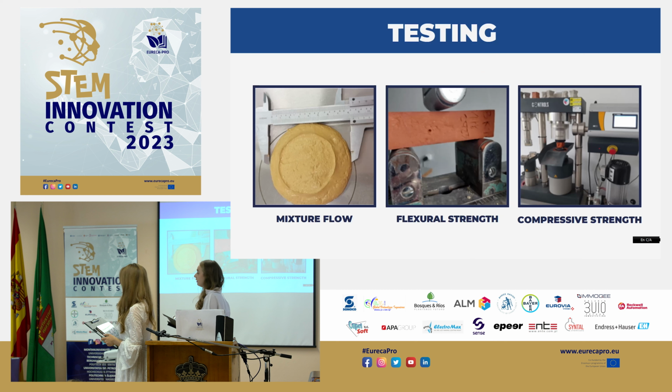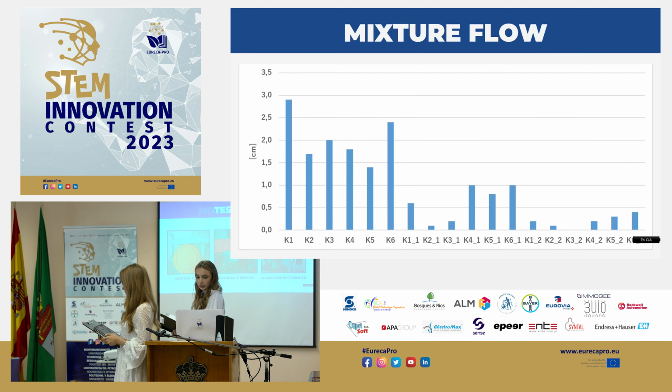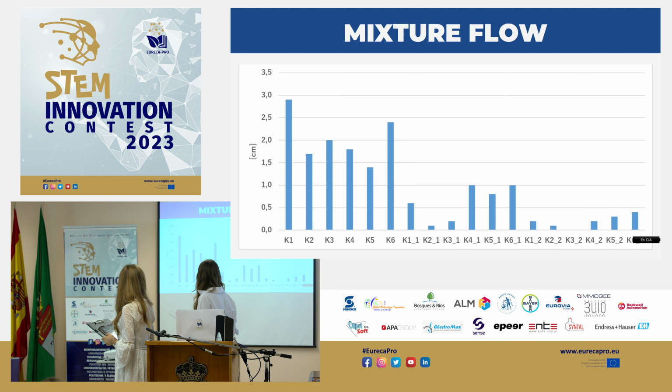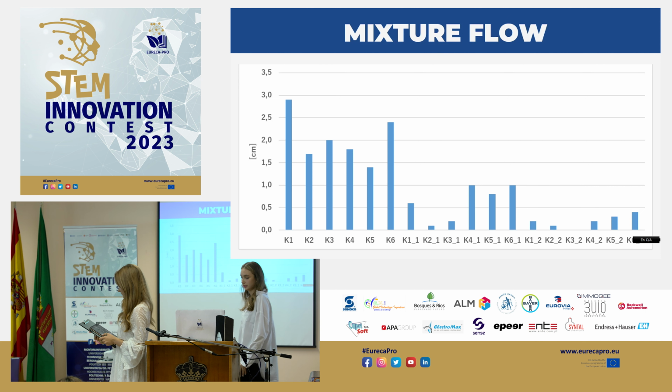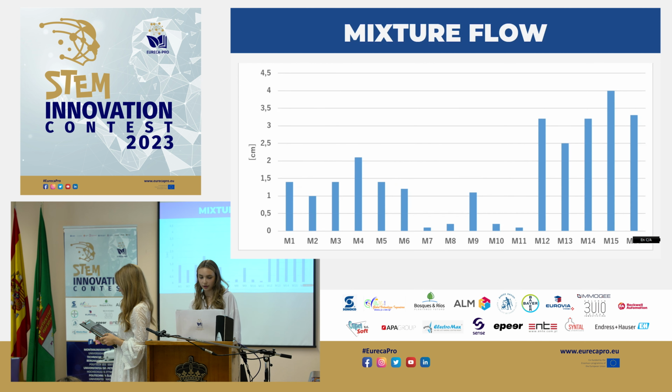As we can see, here we have the mixture flow test, then the flexural strength and compressive strength test. As we can see, we have so many different samples. We have the next chart to research the mixture flow of our material.